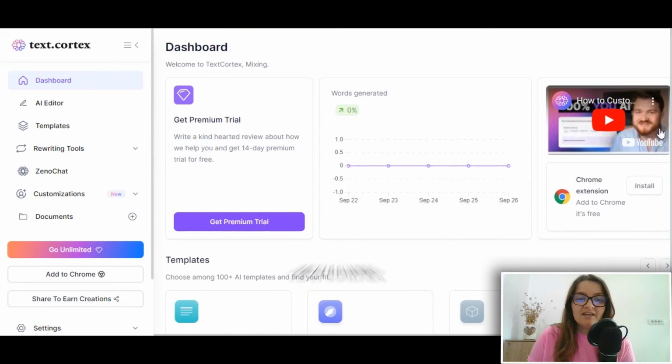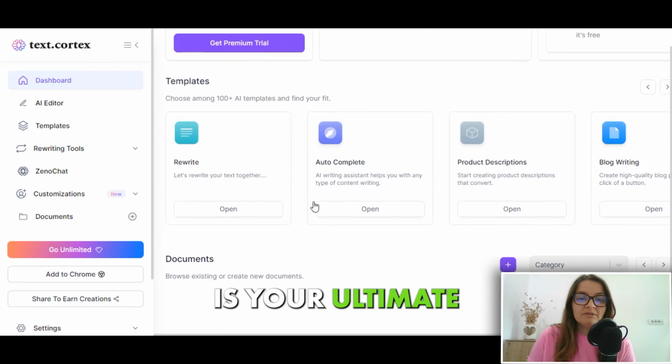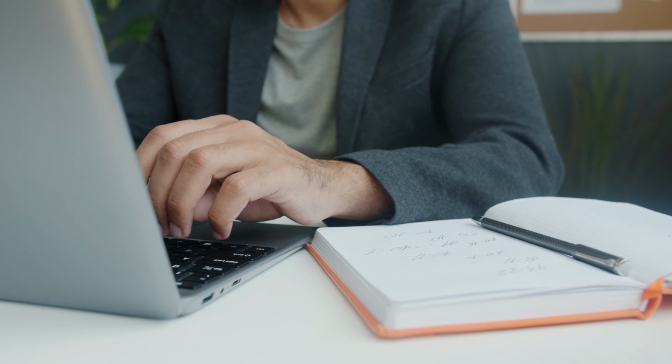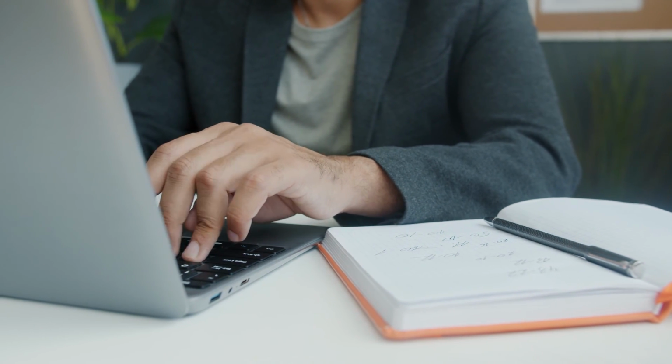To sum it up, TextCortex is your ultimate writing companion. Whether you're battling writer's block or looking to enhance your writing style, TextCortex has you covered.